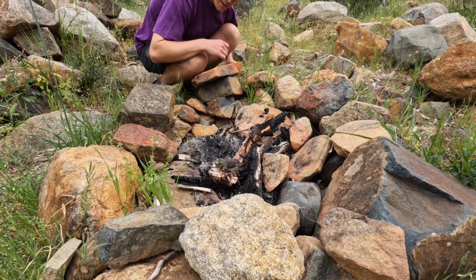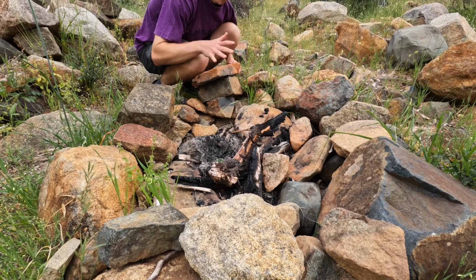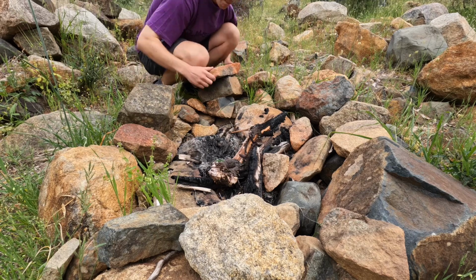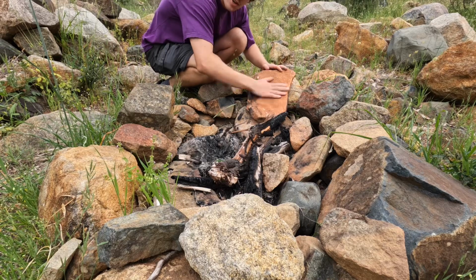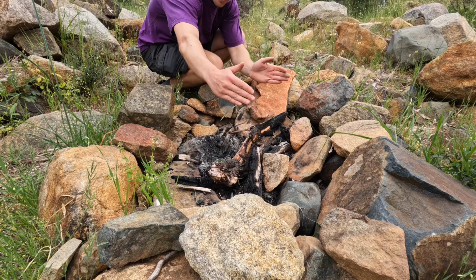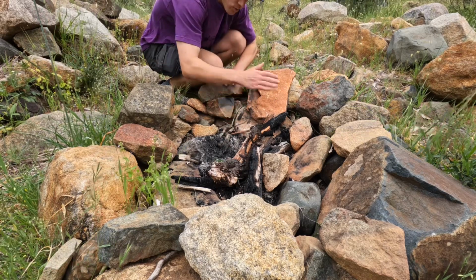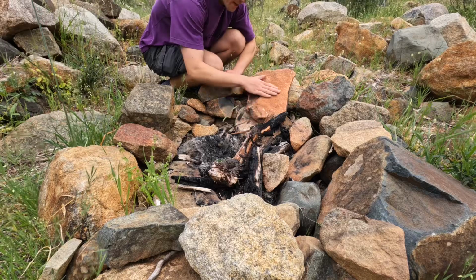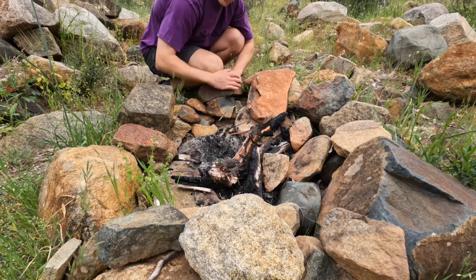Alright, so we've got this pre-existing little setup here. Basically hasn't been used for a while, it's pretty overgrown. But this right here is going to be my cooking rock. So nice and flat. Basically fire's going to go here. I'm going to build up a little bit of a platform around like that, and then it's going to serve as like a stove, and then we can cook on this rock here. So let's get things adjusted.